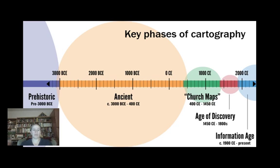At the end of this unit, you will create and upload your first map, and we'll see what aspects influence your spatial awareness.